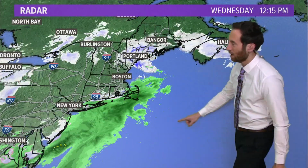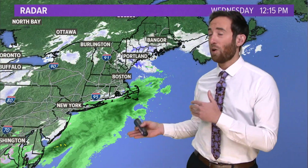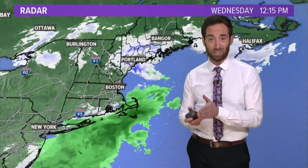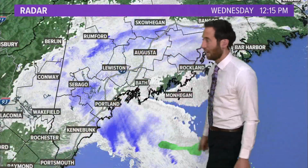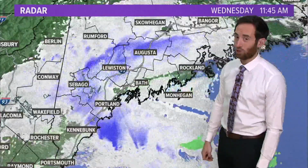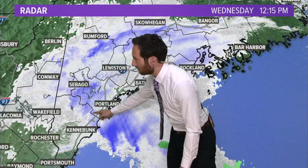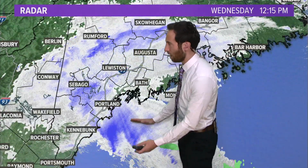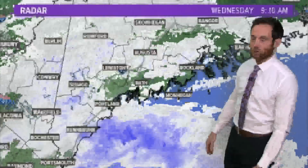Here's the wide picture. The actual storm is way out here, which we've talked about for a couple of days. This storm is too far away to be a big deal for us. So it's always been about, over the last few days at least, this inverted trough. And so here's inverted trough number 1, which is actually setting up shockingly close to where we thought it might, which almost never happens with these things. But you can see it down between Kennebunk and Portland, setting up an enhanced area of snow. Now, the risk is always that the heaviest stuff is just offshore. We'll see if it gets onshore or not.